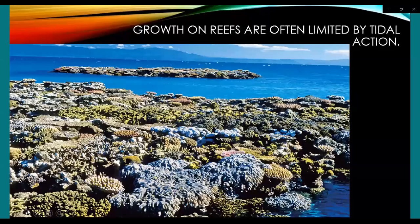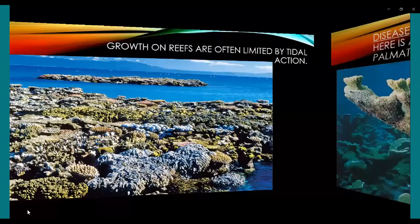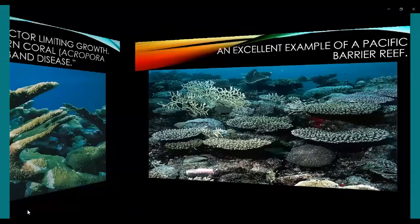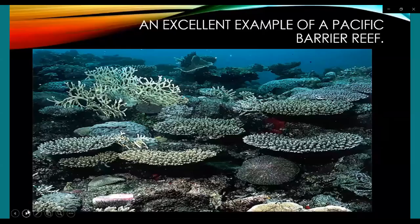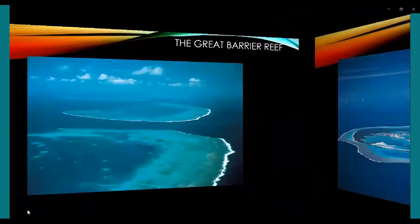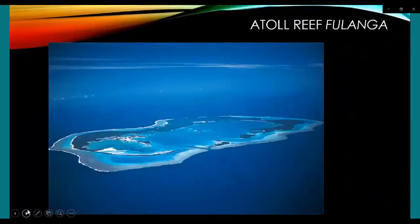Growth on reefs is often limited by tidal action. Disease is another major factor limiting growth. Here is an example of Elkhorn coral infected by white band disease. An excellent example of a Pacific barrier reef. Here is another view of the Great Barrier Reef.